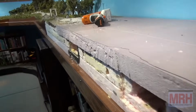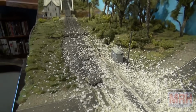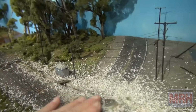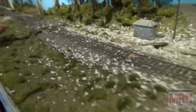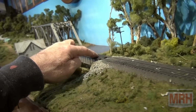Now I actually did use this little saw, and what I just did is, I've made a decision to cut off 7 inches where the main line's going to be. This is code 70 track here. And the diorama next to it also has code 70 track on it.